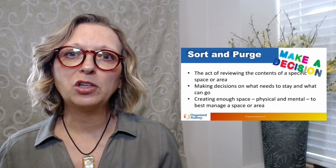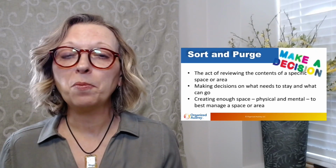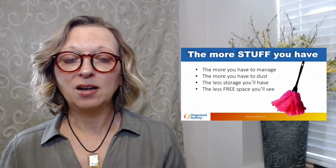The goal here is for you to create more space, physically and mentally, so that you can better manage your possessions. I think you'll all agree that when we have a lot of stuff around us, we have more to manage. And we have more that we got to dust, and we have less storage that we can see physically, and less free space in our midst.